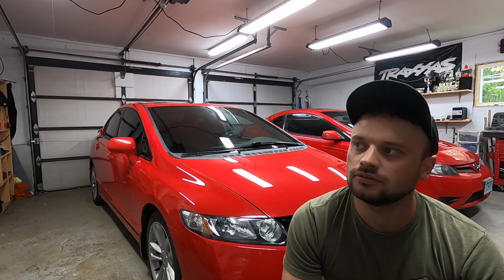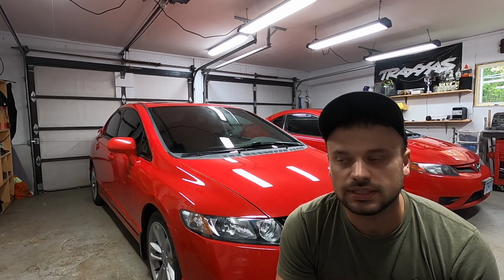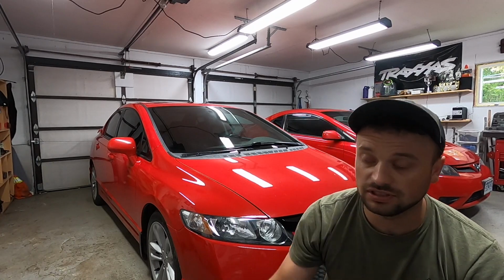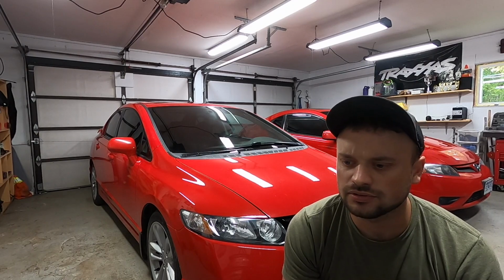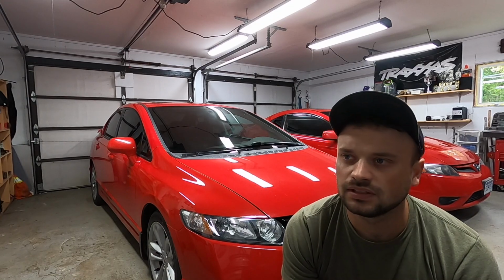So, we've got to rewind the clock back to about December of 2020. At that time, I was actually driving an FA5 already. It was a 09, literally the same car. It was a 2009 Civic Si FA5. It was polished metal metallic, and I'd only owned it for a few months. It had been my daily driver. It was a really great car, actually. I never had an issue with it.